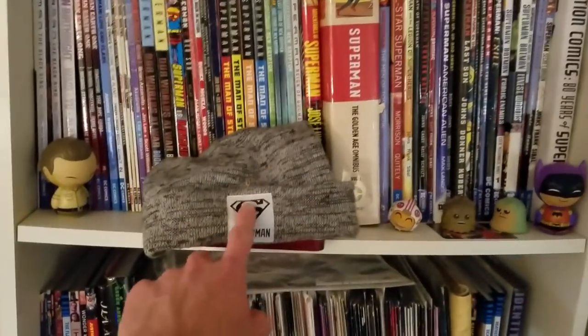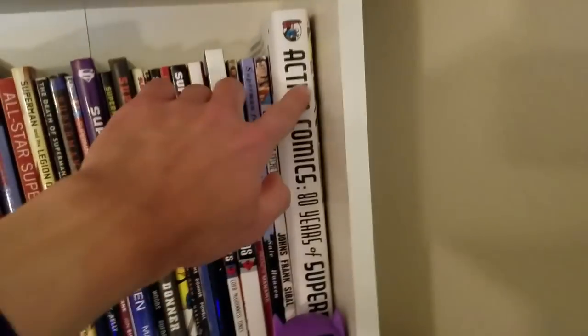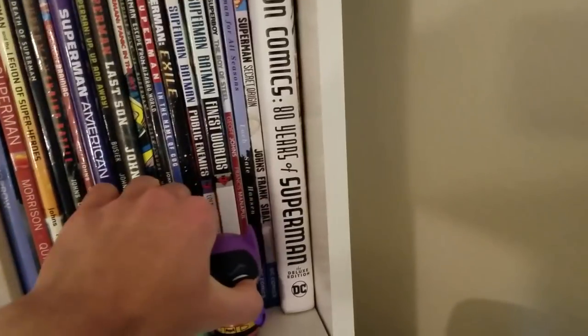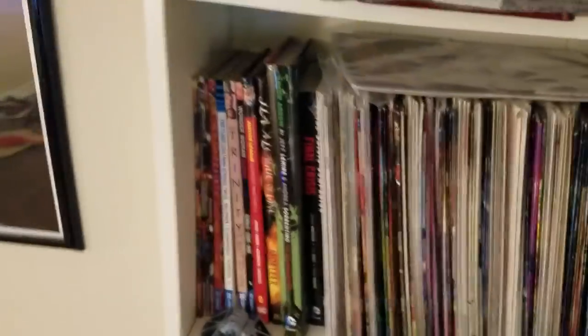Got Superman beanie. Mystical Green Beanie is watching this. You know this is way better than your beanie, I'm sorry. And then we got my Superman shelf. With the newest edition is the Action Comics 80 Years of Superman. And I got Batman on my Superman shelf, but whatever. I got some random single issues right here with some random graphic novels and all that.